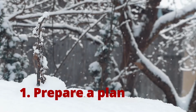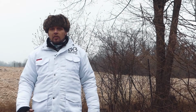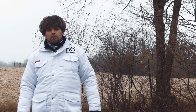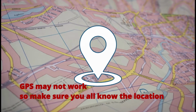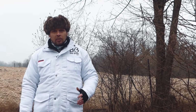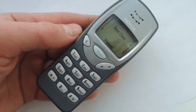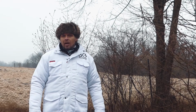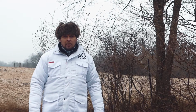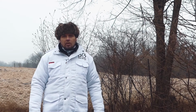Number 1, prepare a plan and make sure everyone in your family and circle of friends knows what it is. Set a meeting spot so should things go drastically wrong, you have somewhere to head to. Make sure everybody has their mobile phones charged. There's no guarantee that your mobile phone network will work if a really bad storm hits. But to be on the safe side, make sure all your phones are charged.